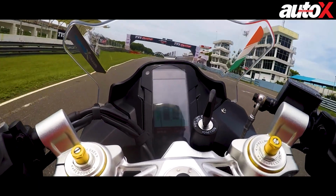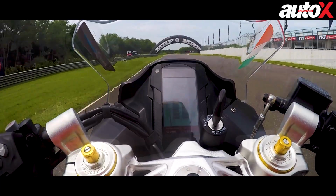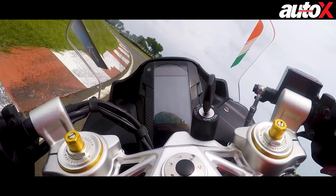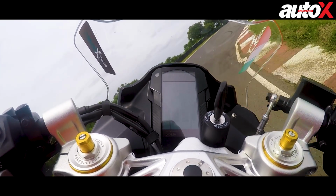Just like before, there's nothing to complain about from my side. The RR 310, even in its supposedly neutral suspension settings, handles beautifully. It's precise, predictable, sure-footed and flows around corners beautifully. It's a hugely forgiving machine too, so for learners it's a perfect tool to build their confidence on.